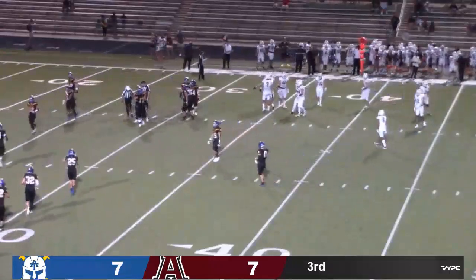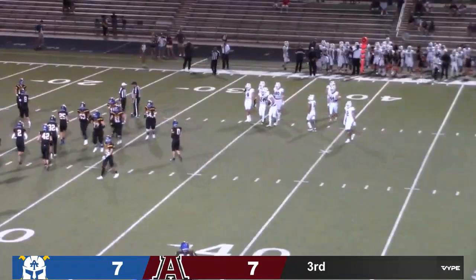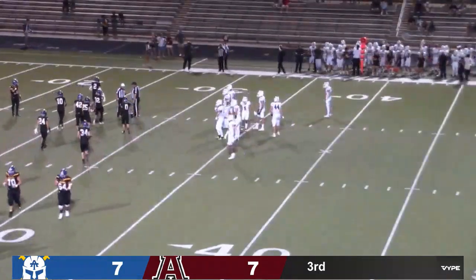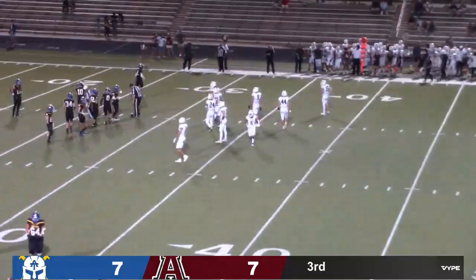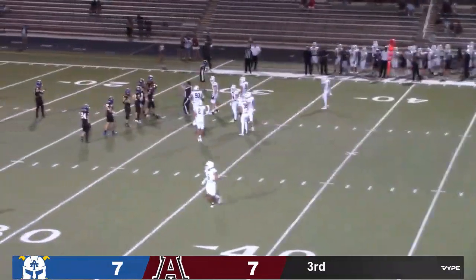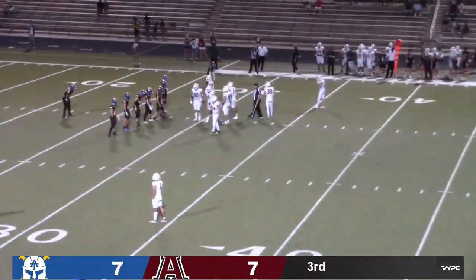Well, here comes the Trojans on the punt, and it's going to be Adrian Pops on for the punting unit for Anderson. Clock's moving. It's 2:30 left in the third quarter. Anderson is going to punt. And on this 4th and 21.